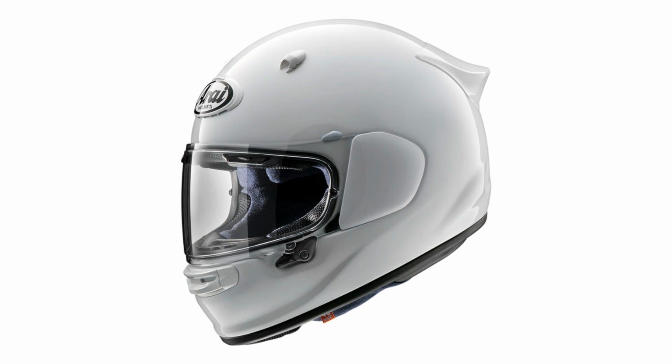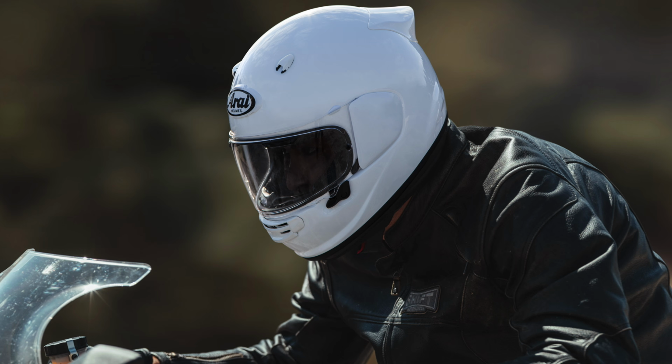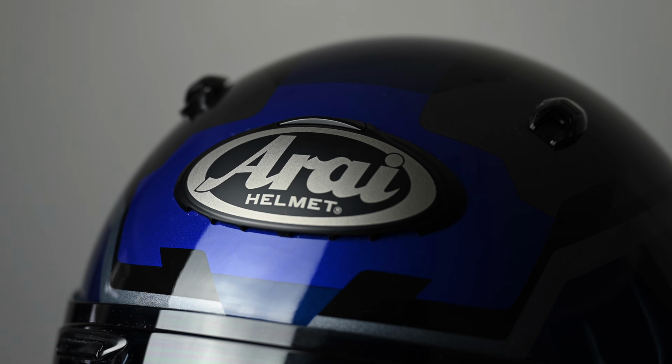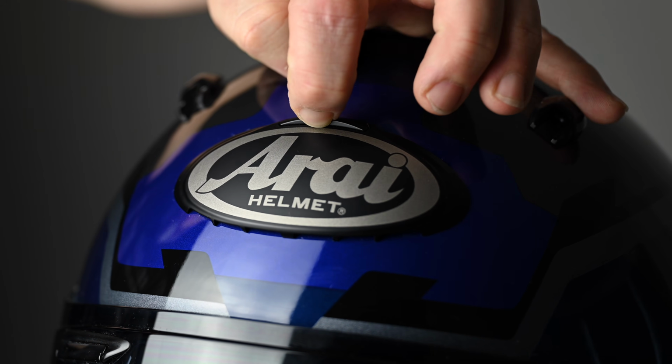The Quantic sits between the Profile V and the RX-7V helmets in the range and is aimed predominantly at sports touring and long distance riders. It's built for comfort with excellent ventilation, so in reality it's going to suit the vast majority of riders. It has some excellent new features, the most obvious one being the new 3D Arai logo duct.